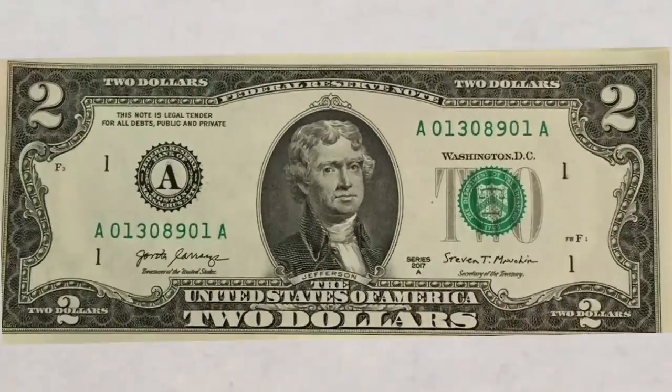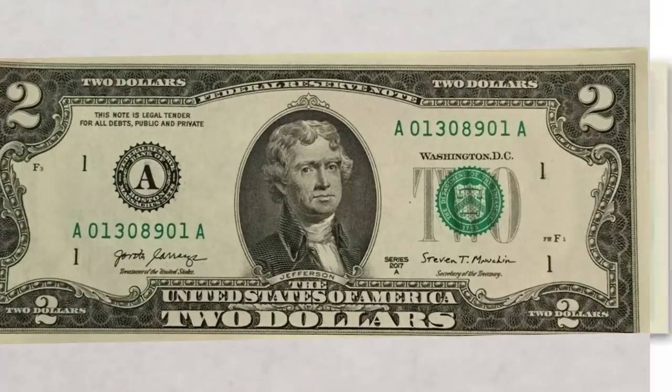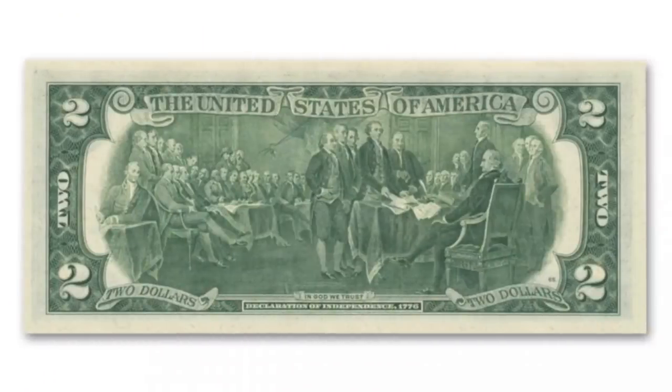In this video, we will talk about $2 bills, how valuable they are, and whether they are worth collecting and looking for. Let's start with the latest $2 bills. The $2 bill is a current denomination of United States currency. A portrait of Thomas Jefferson, the third president of the United States, is featured on the obverse of the note. The reverse features an engraving of the painting Declaration of Independence by John Trumbull. This is the bill you see in this picture.